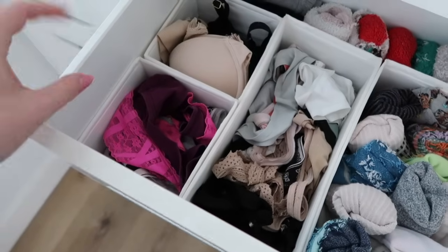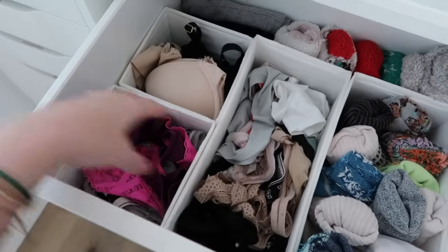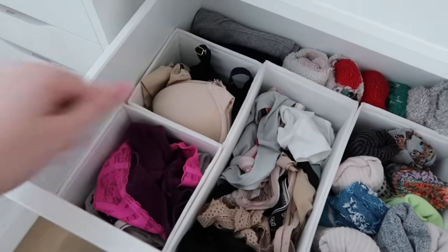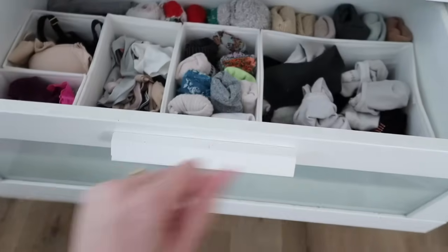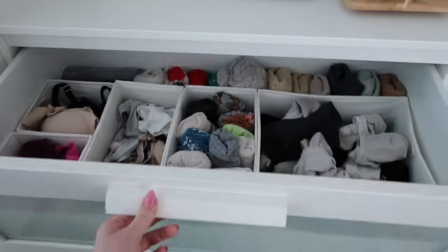And then I kept this pretty much the same and just cleared it out a little bit. So I have my thongs, I have my more comfy granny panty underwear, and then my bras and bralettes in here. But wow, what a difference this makes.